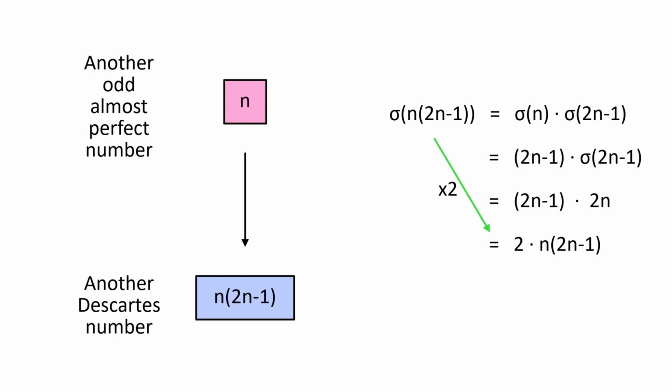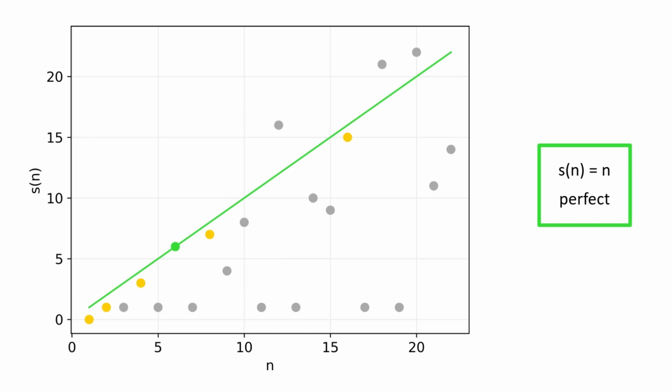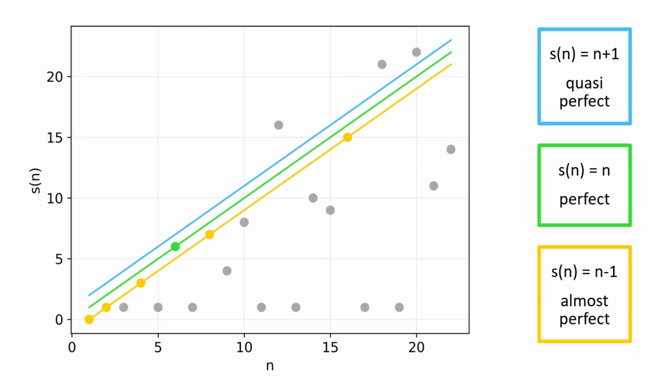So in total, sigma of n times 2n minus 1 is 2n times 2n minus 1, which is exactly double its own value. Almost perfect and quasi-perfect numbers are easy to visualize when we graph the function s of n versus n. Just like how perfect numbers fall on the line s of n equals n, quasi-perfect and almost perfect numbers fall on the line 1 unit above or below respectively.